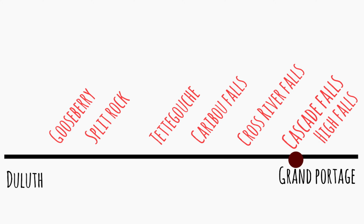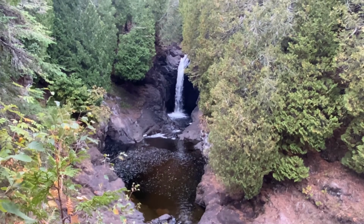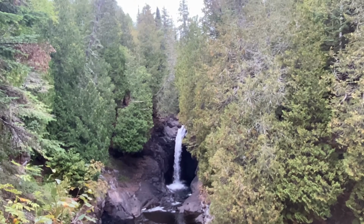So this next one I've talked about a lot on my YouTube channel. Cascade Falls is a really cool waterfall just because it feels like a fairy tale setting. I haven't been to that one in the spring yet, but I have been there in the summer and it's pretty, so I'm assuming in the spring it's just gorgeous and overflowing with water. You can hike up to Cascade Falls from Highway 61. It's a little stop on the road.